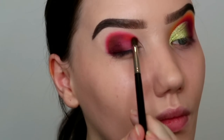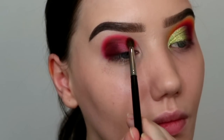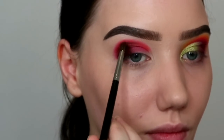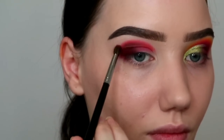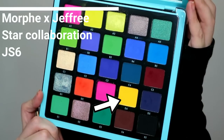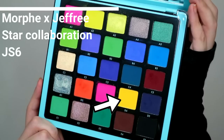You can see how bold it is. It's one of the most beautiful oranges probably that I've tried. But even this doesn't really help me with my blending. So then my JS6 and D4, which is the yellow.